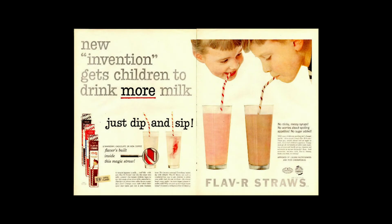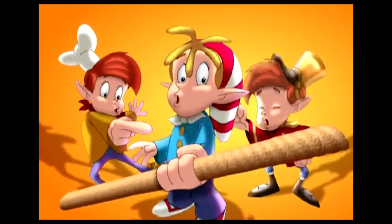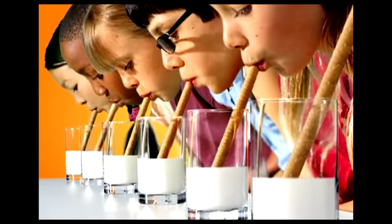Other straw innovators focused on what's inside the straw. The Magic Straw contains flavor beads that dissolve as liquid passes through. Kellogg's introduced a line of cereal straws in 2007, with the idea being to drink milk through a tubular Fruit Loop, Applejack, or Corn Pop.